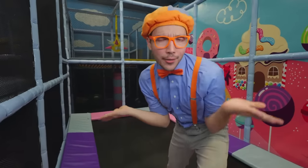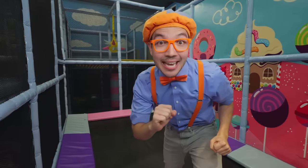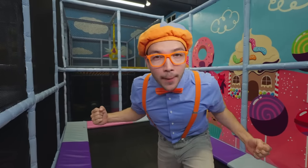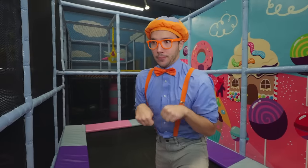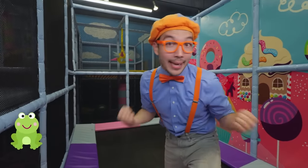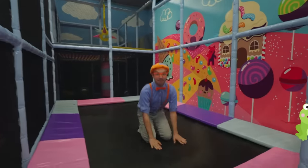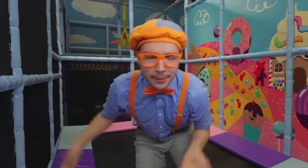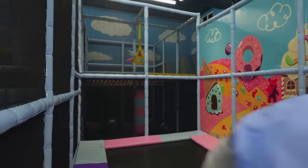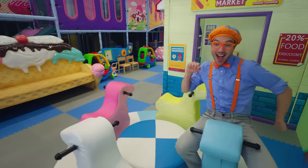Hey, what other kinds of animals like to jump? Can you think of any animals that can jump? Oh, I know! Frogs! Ribbit, ribbit! Okay, let's be frogs together! Whoa, this is pretty fun, but let's keep exploring. Woo-hoo! Look at me go! Whoa!